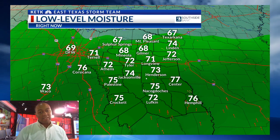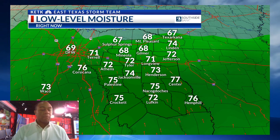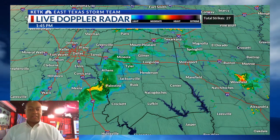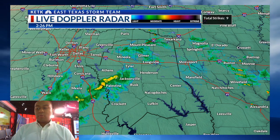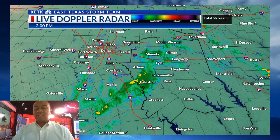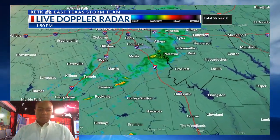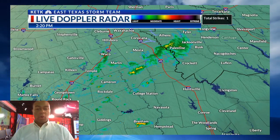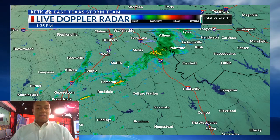The moisture is surging right on back in. We're looking at dew points now in the lower to mid 70s. So I-20 southward is where the greatest moisture is, and it's essentially taking over most, if not all, of East Texas. Again, the look at the radar, we just have some light isolated showers moving through. We're going to watch this area back in central Texas, moving into East Texas. This is riding along the upper level disturbance, and this may help trigger a few more of these scattered thunderstorms that could pick up as we go into the afternoon.